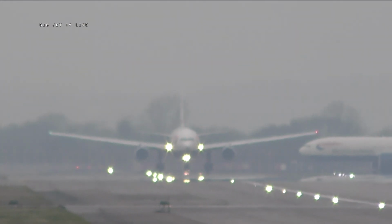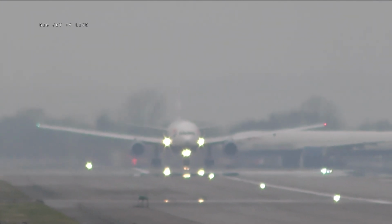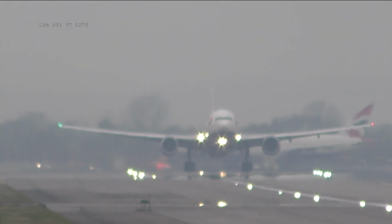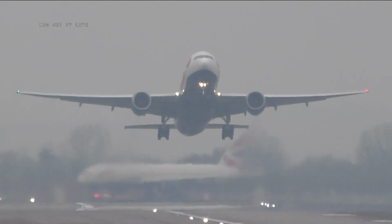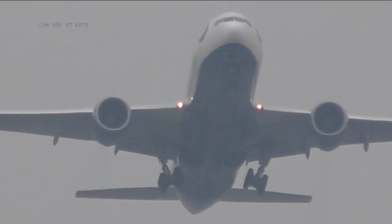How are you doing? A 777 followed by a 777. Nice. Is that a 300ER behind it, I think? Oh my god, that's the earliest rotate we've ever seen from the 777. That's a 200, and he must be half empty, because that is halfway down the runway.